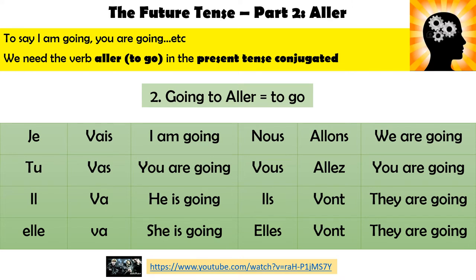You need to learn this verb off by heart. Every single year 8 at Glenthorne, in the country, should know this verb off by heart. The song is there to help you remember it. It goes, je vais, tu vas, il va, elle va, nous allons, vous allez, ils vont, elles vont. You know it. Watch the video, learn it.